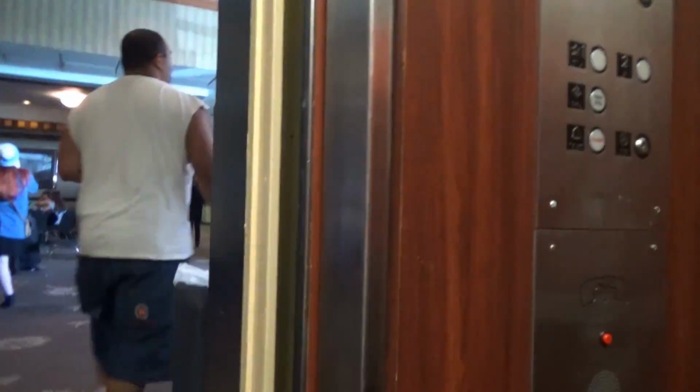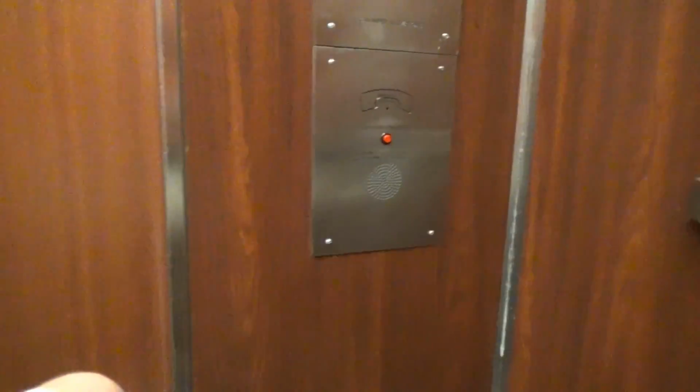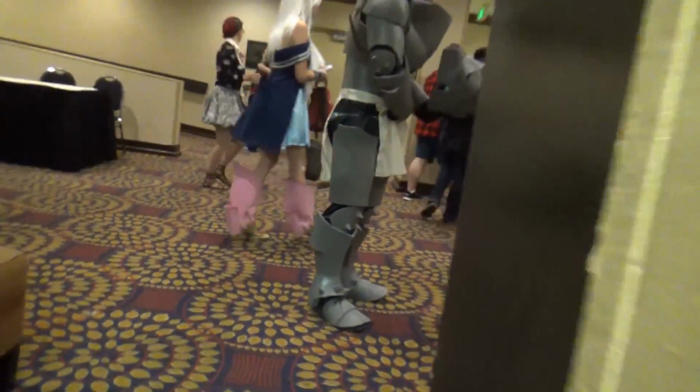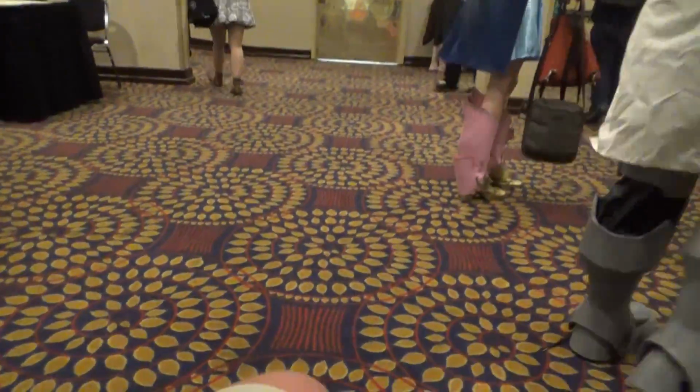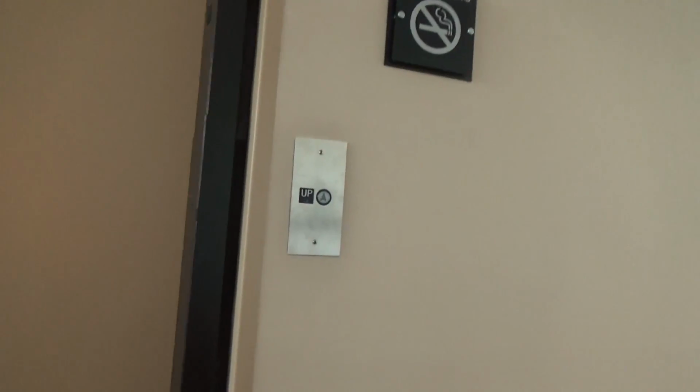It's a fast one. No, it's slow. See, look. Gotta push one. Just go down to one. This is a nice cab. Not with the mirror, but it's... Hold on, I'm gonna take a video down. See, look. Here we are at Ramada. Oh, so we push two. I guess that's it. Okay, I didn't see this walking by.